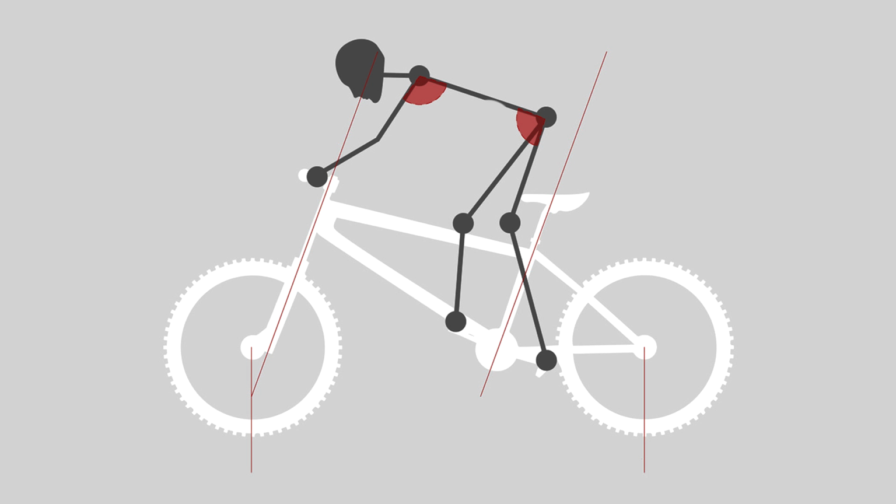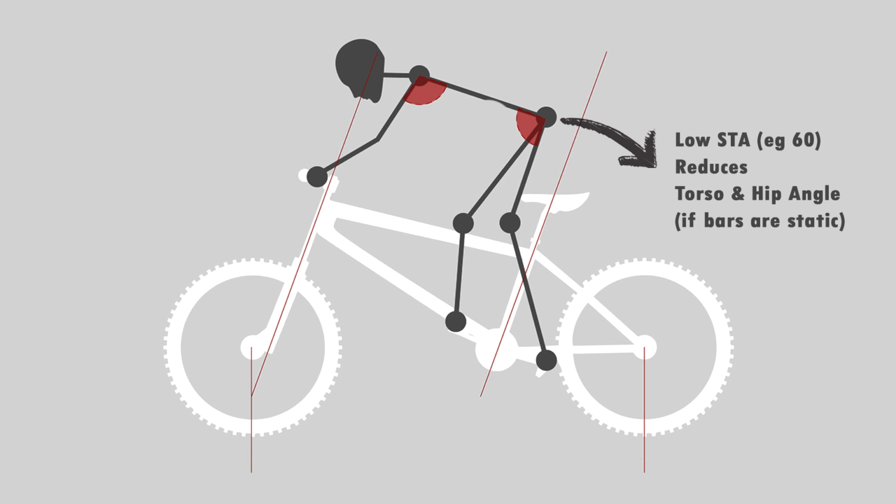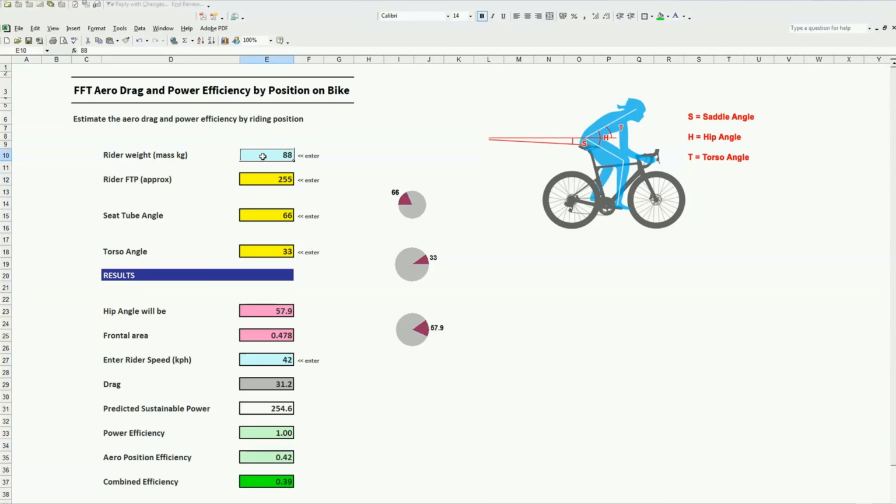If you look at this stick figure, it would explain it a little bit more. If you tighten up on that torso angle, you will have a narrower hip angle, especially if you increase the seat tube angle. So as a rule of thumb, the hip angle is a product of the seat tube angle and the torso angle, but actually it's not quite as simple as that. If you really want to go into it mathematically, you can work out with a simple formula the relationship more exactly between hip angle, seat tube angle and torso angle.